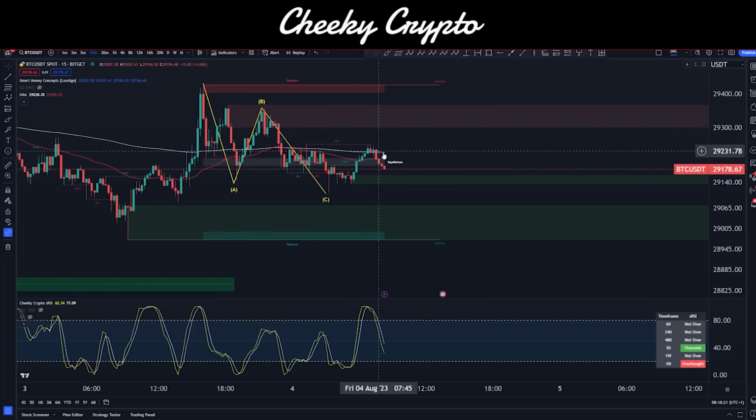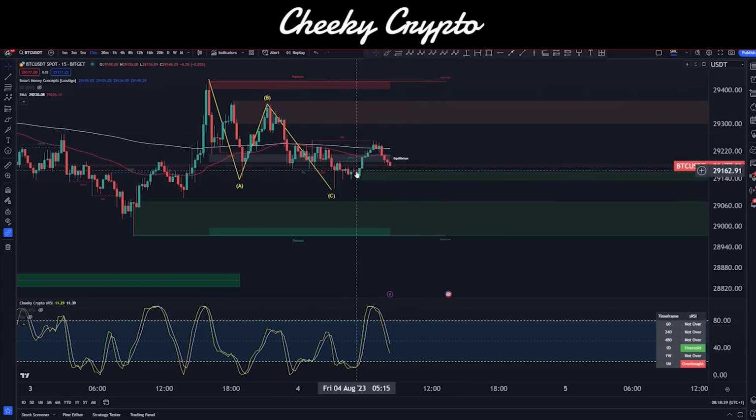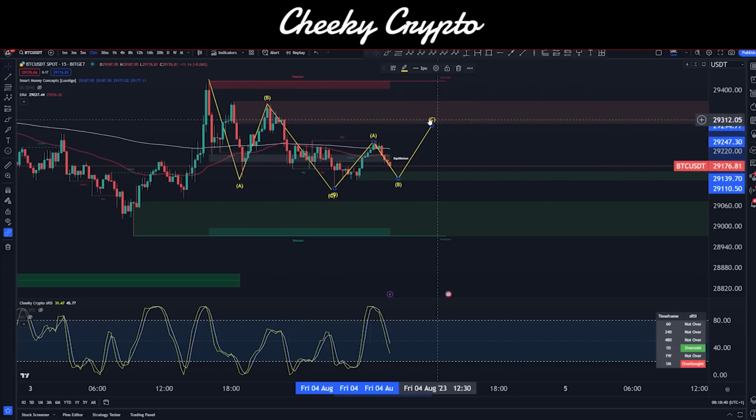Here we can see we've also pushed back up, testing this 15-minute equilibrium and 200 EMA, but I do suspect that we probably are going to be looking at pushing up a little bit further, probably going to be testing this slightly higher range here. Okay, so the way I see this is something more to this effect here. So we'll look for this little mini correction inside this structure.